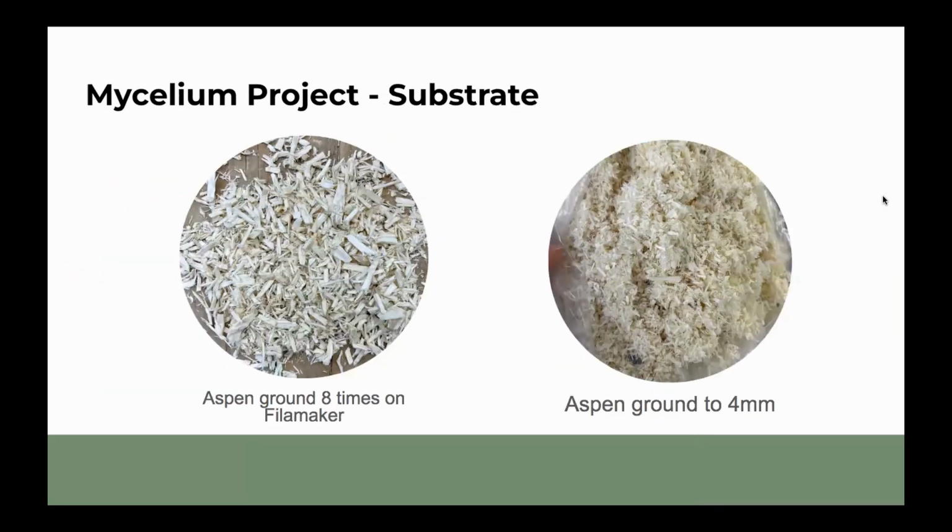We chose aspen as our control substrate due to the species of mushroom spores used. Here we have aspen wood ground to 2 different particle sizes. For the large size, we use our Filmmaker tabletop grinder and ground the wood pieces 8 times to produce the results you see here. A finer particle size was used to promote faster growth as well. For the finer particle size, we use aspen sawdust and then ground it to a particle size of 4 millimeters.